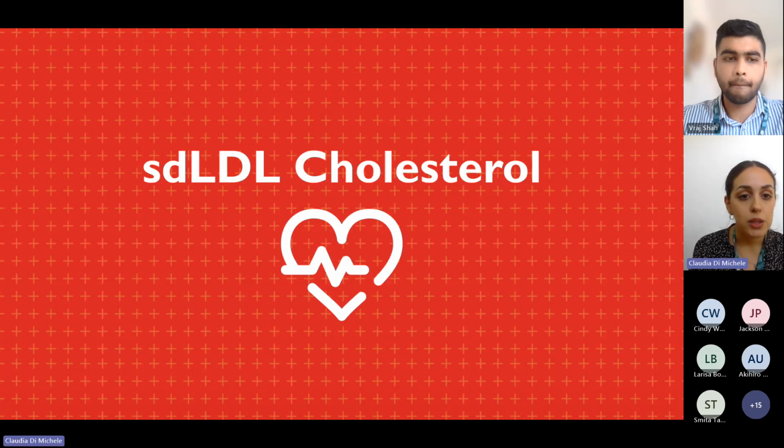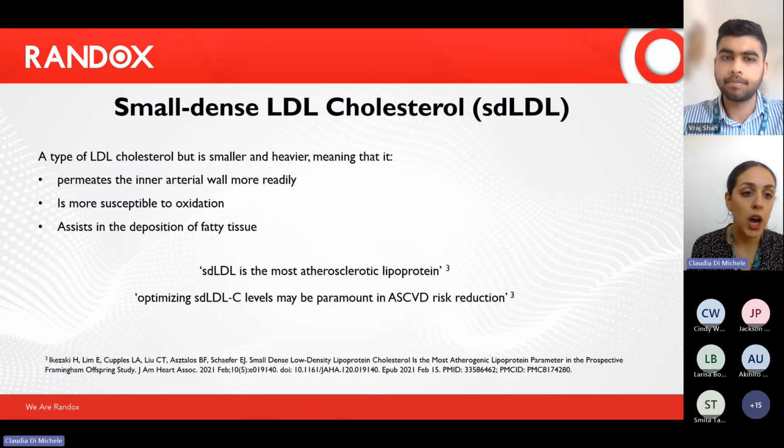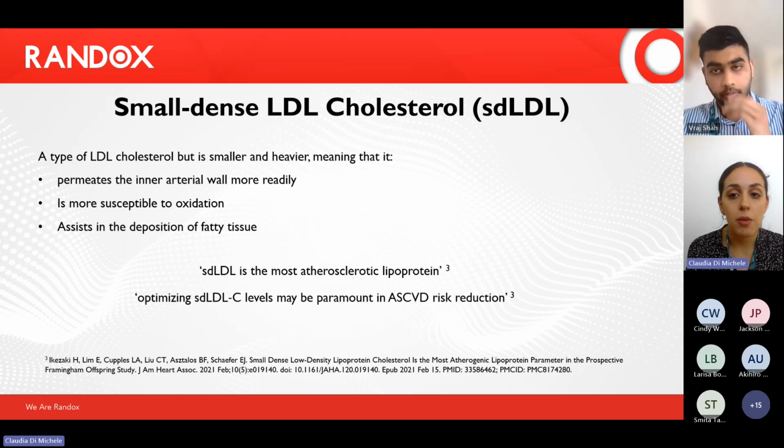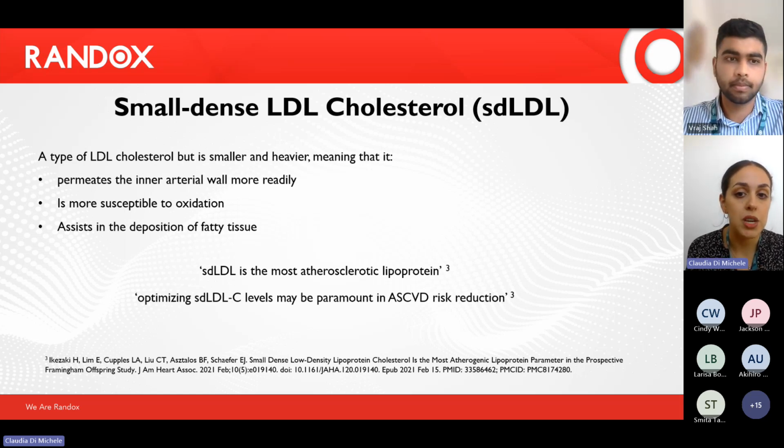Okay, we'll move on now to small dense LDL cholesterol. So small dense LDLs are a type of LDL, but as the name suggests, they're smaller and heavier, meaning that they can permeate the inner arterial wall more readily. They're more susceptible to oxidation, and they assist in the deposition of fatty tissue, which is the beginning of the atherosclerosis pathway. Because of its small and dense size and structure, a study in the Journal of the American Heart Association in 2021, after looking at a variety of lipoproteins, concluded that small dense LDLs are the most atherosclerotic subtype of lipoproteins, and that optimizing small dense LDL levels may be paramount in atherosclerotic cardiovascular disease risk reduction.